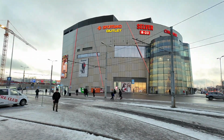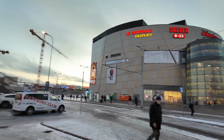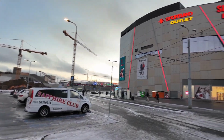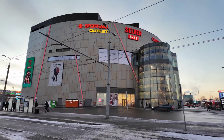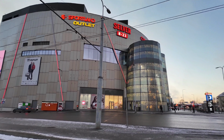So the building I thought was the mall is not the mall, but it looks like it could be an outlet mall, which could be a bonus. The real mall is over the back there, but let's not just give up on the outlet mall. Let's see what they're offering.